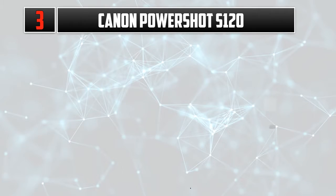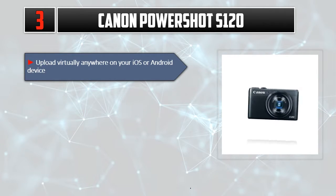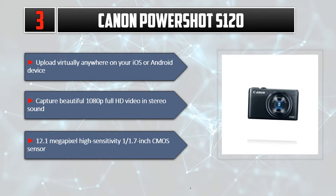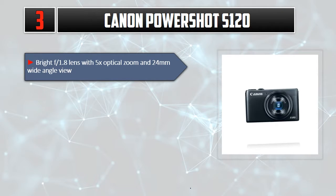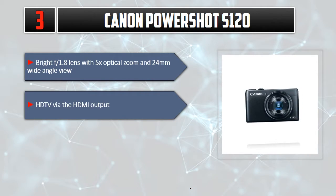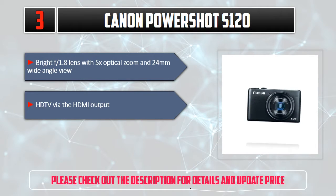Number 3. Canon PowerShot S120. Upload virtually anywhere on your iOS or Android device. Capture beautiful 1080p Full HD video in stereo sound. 12.1 megapixel high sensitivity 1/1.7-inch CMOS sensor. Bright f/1.8 lens with 5x optical zoom and 24 mm wide-angle view. HD TV via the HDMI output. Please check out the description for details and updated price.